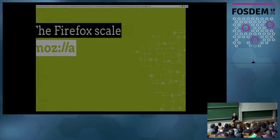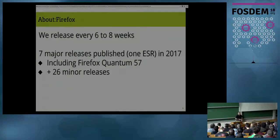First I'm going to tell you what Firefox is in terms of code and scale and what we do. First, we make a release every 6 to 8 weeks. In the past it was every 6 weeks, so we had to work during Christmas and so on, and we said, okay, we are not going to do that anymore, so we decided to move to a flexible schedule. So now we ship every 2 months, basically. It's a crazy rhythm.